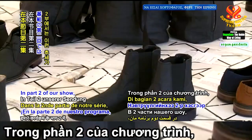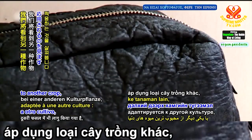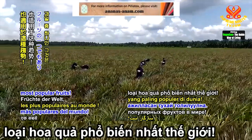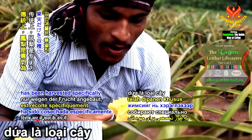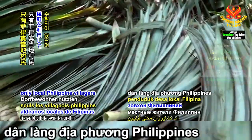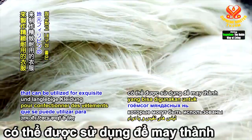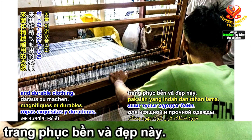In part 2 of our show, we will see this trend adapted to another crop, that type being one of the world's most popular fruits, the pineapple. Traditionally, the pineapple has been harvested specifically for the fruit, with only local Philippine villagers taking advantage of the precious fibers that can be utilized for exquisite and durable clothing.